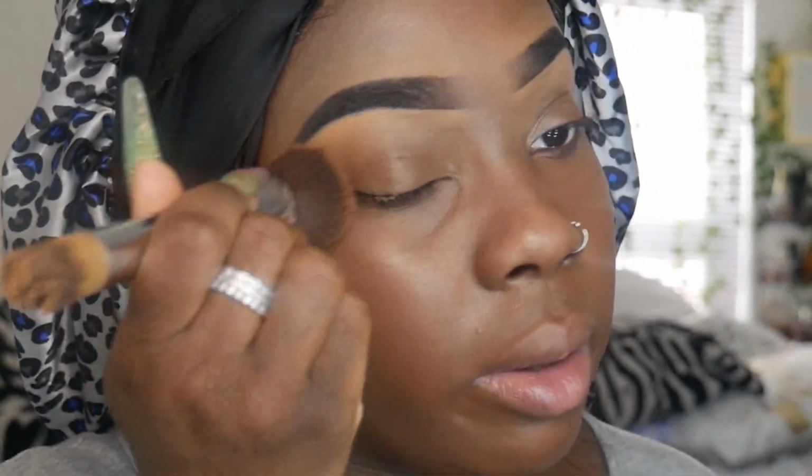And then I'm gonna use my Trish McAvoy Dual Complexion brush, the more dense side, and put that all over my face. A little goes a long way. I don't really like to use a lot of foundation because I don't really need a lot of foundation or a lot of coverage, but just for a more even skin tone.